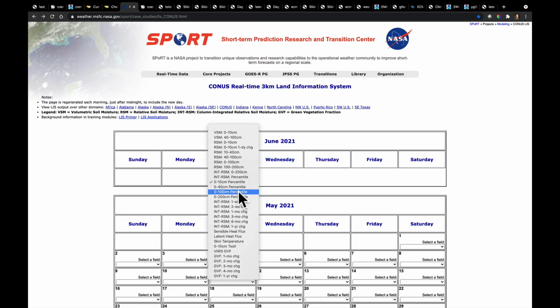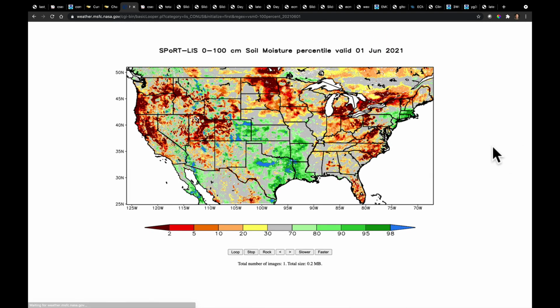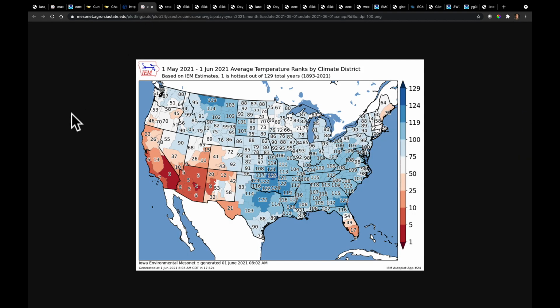So this is the resource I use. Let's go down the top 100 centimeters. And now we can still see that this region is showing up with a deeper moisture profile deficit. So we're going to come back and talk more about this and rains that are coming here in just a few moments. I do want to point out for those corn and soybean farmers, look at the Eastern Corn Belt. Look at the Central and Western Corn Belt. Areas here still suffering from moisture loss in their soil profile as well.